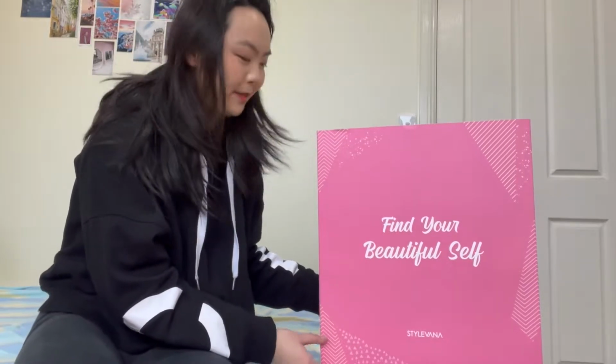This year's StyleVana advent calendar actually does have a theme. It is Find Your Beautiful Self, promoting self-love and self-care, which is why this year's advent calendar is quite skincare heavy. And we can see there is an outside sleeve that says Find Your Beautiful Self, which is the theme for this year's advent calendar. There it is. Here is the advent calendar.